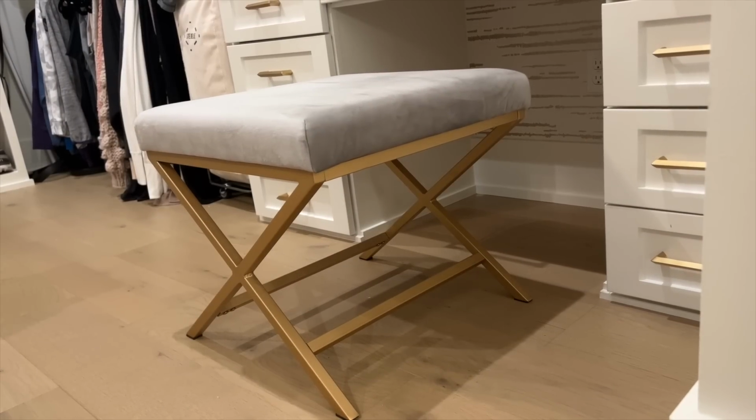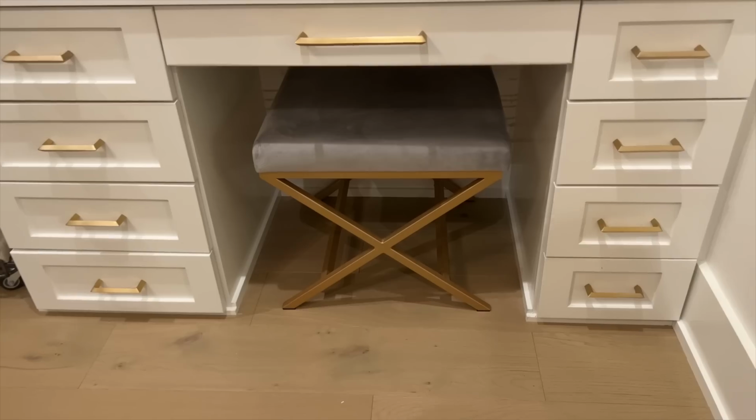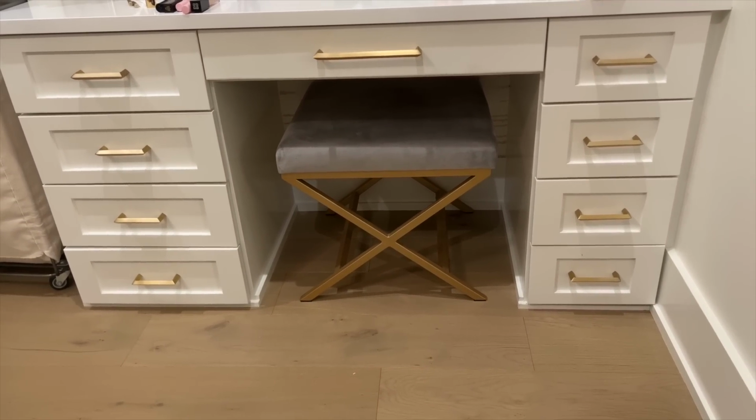Now, this is the one that I ended up with. Again, I've been living with it for several months and it is very sturdy. It has matte gold for the legs, not shiny gold like so many of them have. And it can also be recovered down the line if I want to recover it with something else. And I think this one was right around $120. I was nervous. I thought it might fall apart because it seemed like all the ones that were around that price were very questionable in terms of looks or quality, but this one has been really great.